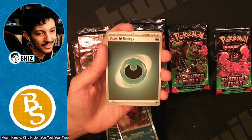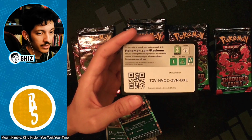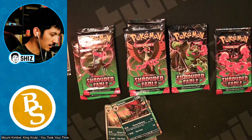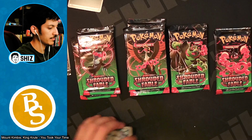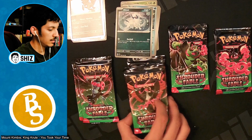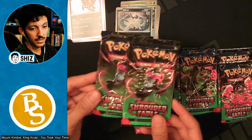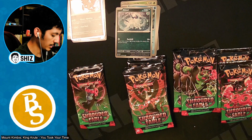Of course. And there you go. There's our second QR code giveaway. Good luck to anybody who is trying to redeem those. You know, I like to keep my holographics in a separate pile. Let's push these down a little bit. Right, we got our basics and everything like that. All right, so now we got the last two Munkidoris. So slap them, see what we get.